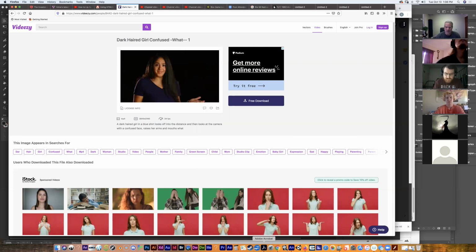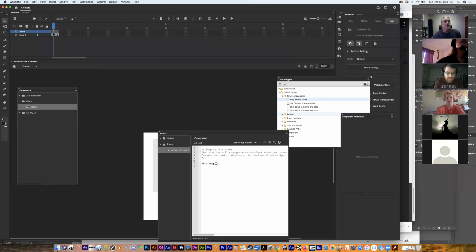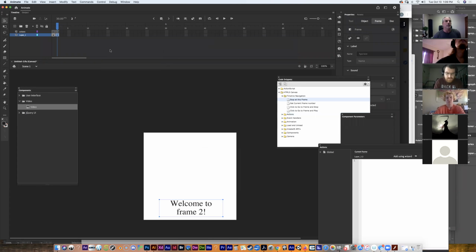Let's see if we can get this to work. So this is 30 frames per second times 5 seconds is 150 frames, right? So what we could do is take the stop action off of this. We can take this little second frame here, which says welcome to frame 2, and move that bad boy down to like frame 151 or something like that. Here, let's go 155 just to give it a little extra time there.